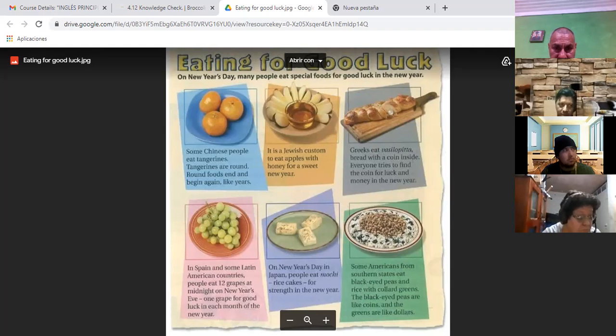On New Year's Day in Japan, people eat mochi rice cakes for strength in the new year.